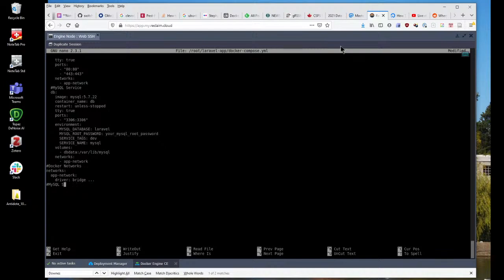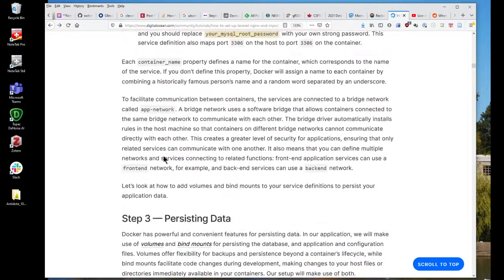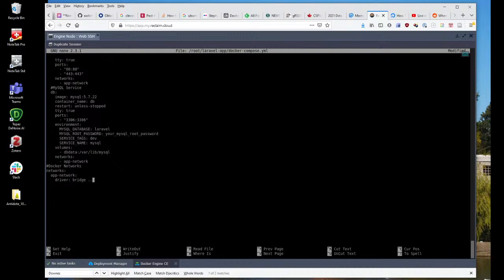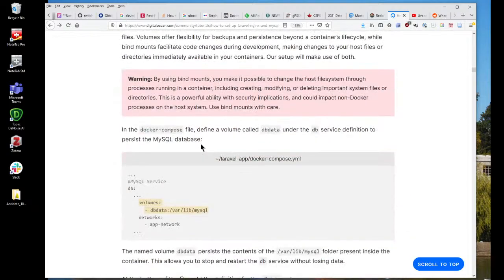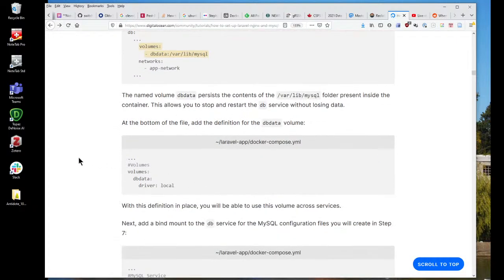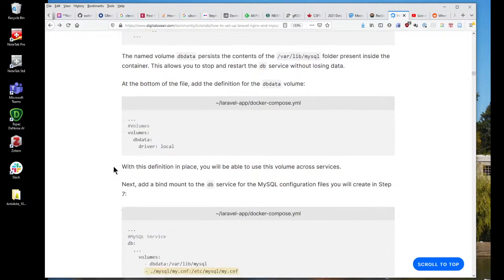Okay, MySQL service, driver, bridge. No, I think that's it, right? Let's come back here. Driver, bridge, right. Now I know there's more here because I read ahead just a few seconds ago. So come back down, and we also want to, at the bottom of the file, I assume at the bottom of the Docker compose file. You got to be clear about what file you're talking about.